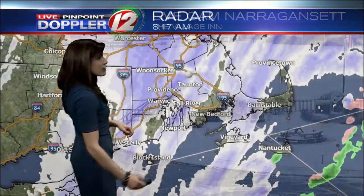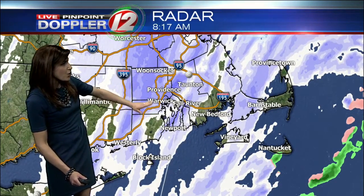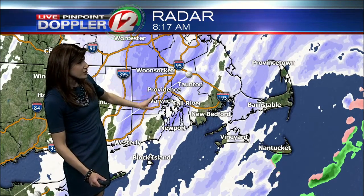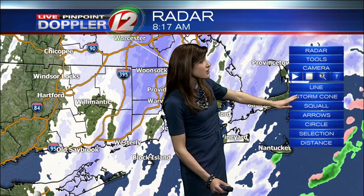snow out there. Looking at our radar, a pretty good burst over Rhode Island of moderate snow right now, especially away from the coastline. This is stretching up through the Providence area, so getting into the metro within now to about 9 o'clock this morning. Roads again, you'll have to watch for slick travel conditions.